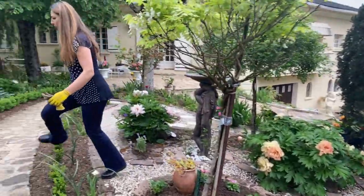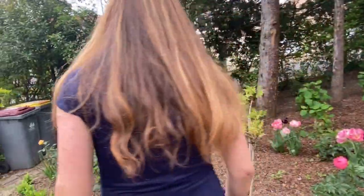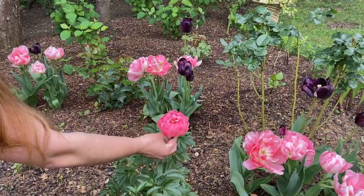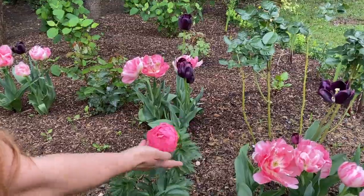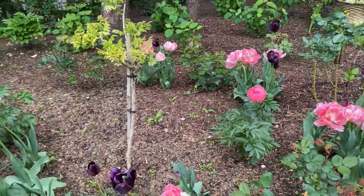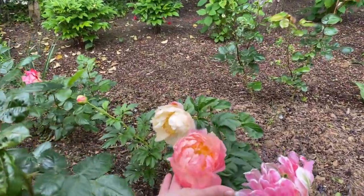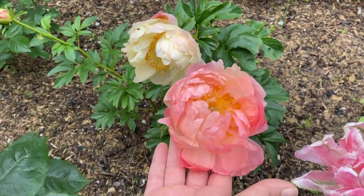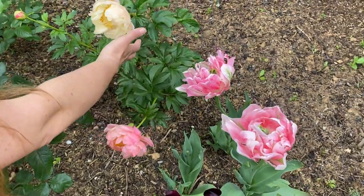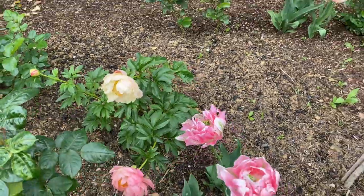And then the new ones that are opening right now are Coral Sunset peonies, which are my absolute favorite. I had to order them from the UK yesterday. It was absolutely beautiful. This one is just opening, so you can see it's a little coral color, but then they fade to even more coral color, kind of like that. And then slowly they mature more, and towards the end they actually become more creamy yellow. They're just really beautiful peonies.